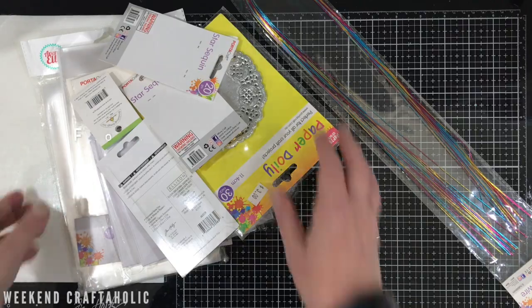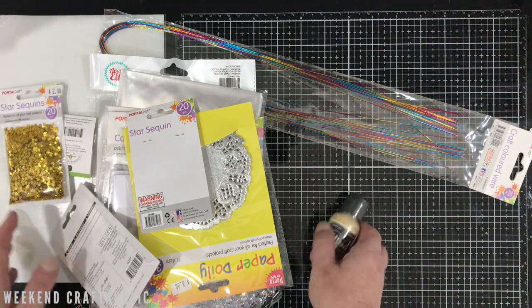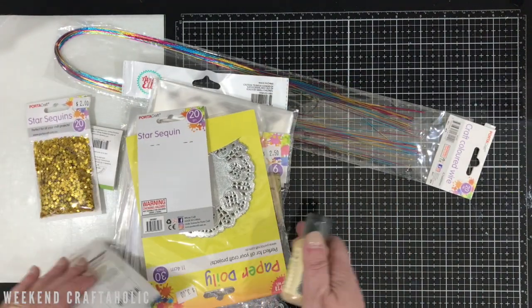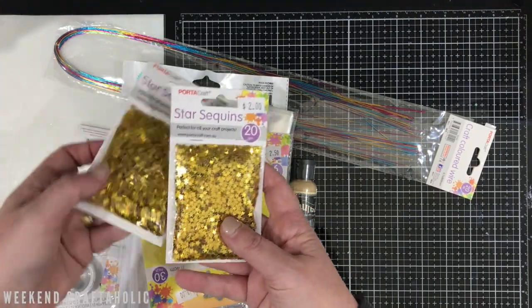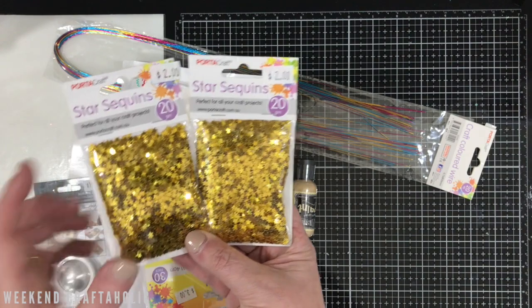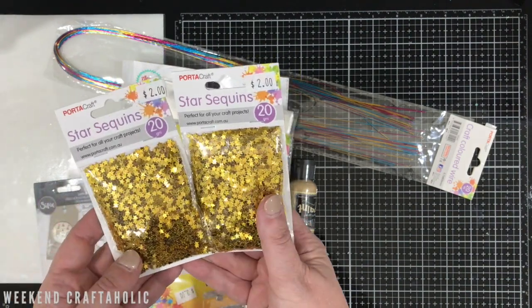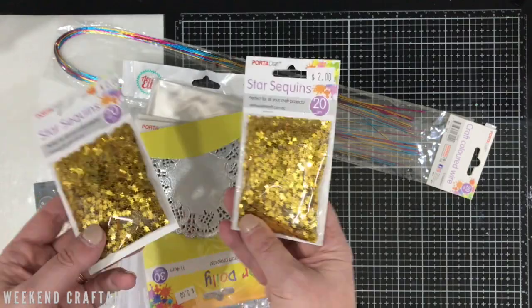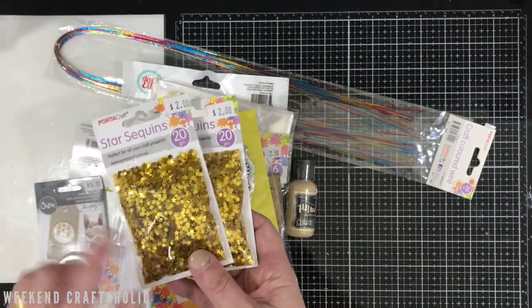But this next little stash is from my local scrapbook store. It's called For the Love of Scrap in Joondalup in Western Australia. And I got a few random things here. So first of all, I got these star sequins. Now I've got these well in advance. Last year I went in to get gold stars so I could do letters from Santa for work. And they had no gold stars left. So I've stocked these up well in advance for when I do my Santa letters this year.